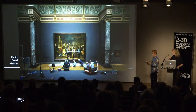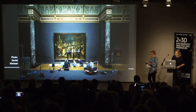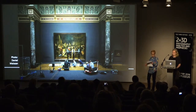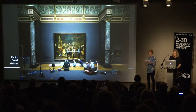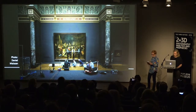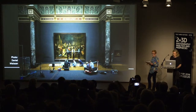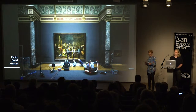This is a test. Last summer, we performed some photography tests on the Night Watch. A team of photographers, my colleagues Henny van Beek and Rick Rijn-Goting, and I, we formed a team. The three of us have a lot of experience in photography of two-dimensional objects, and we work closely together with Suzanne and Robert.